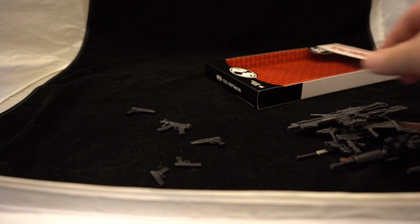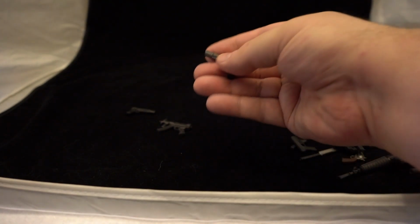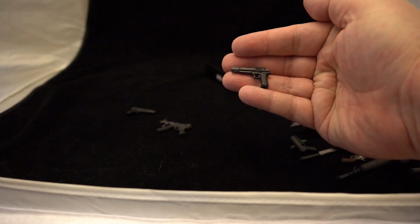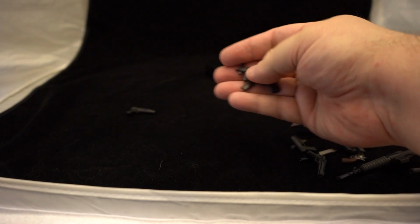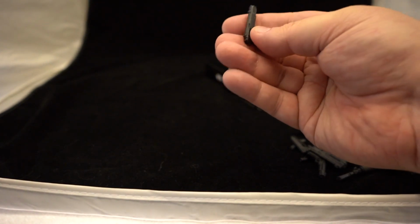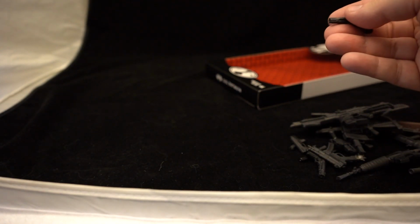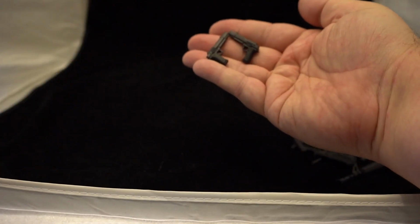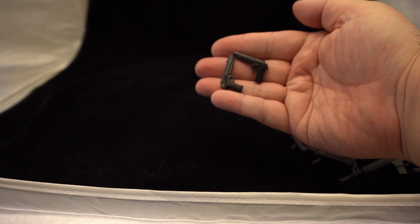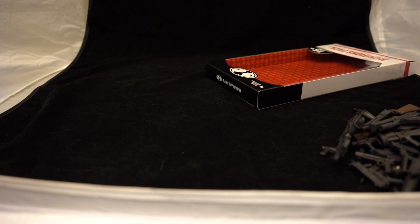They're fairly soft rubber. You get a pair of matching handguns as well. You get what looks like a Desert Eagle, and then you get another what looks like an Uzi. I'll take on the Uzi as well, and then you get this last guy here, which is another handgun as well. And again, it looks like it might be a pair for the Desert Eagle. So again, if you have a character that requires 2 guns, you're fairly close to a pair in those as well. So that's pack number 1 out of the way. Let's open up pack number 2.